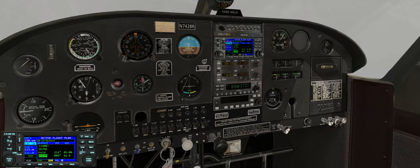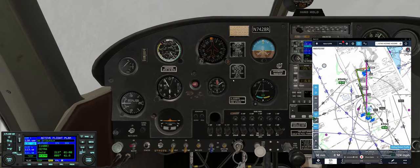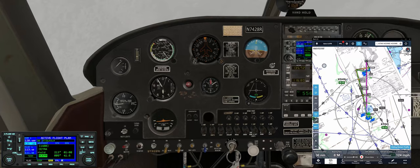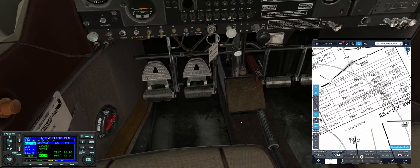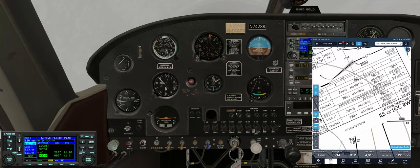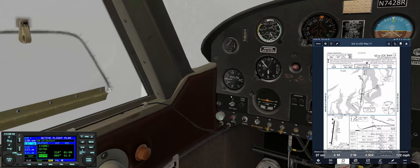So, flying vectors on heading 360. She'll probably vector us left here to parallel the inbound course at some point, but for now, we're going to go ahead and set our localizer frequency. I'm going to go to plate view here. 109.1.